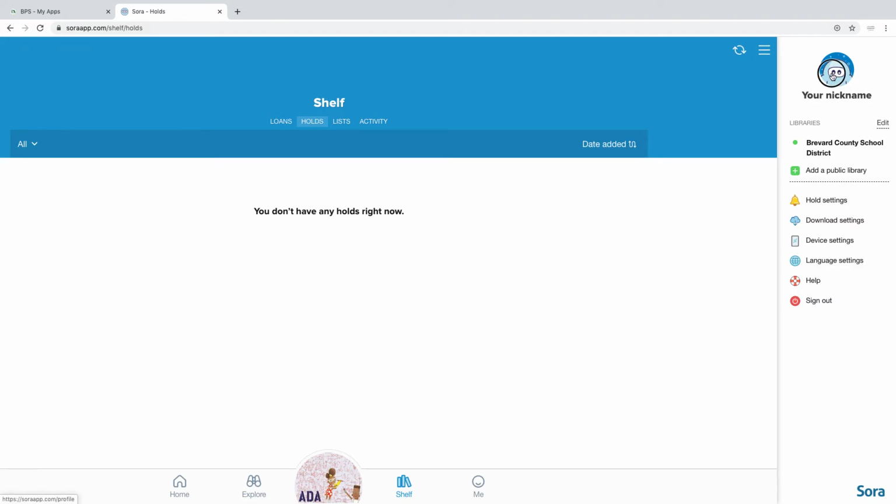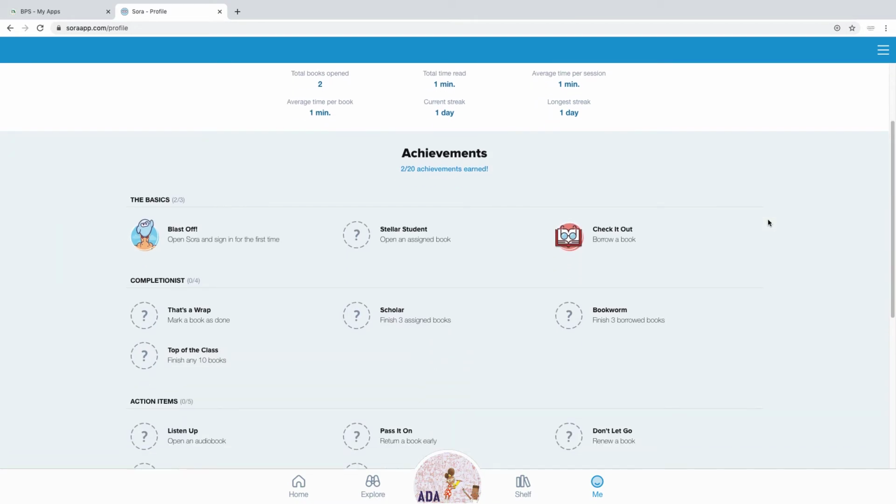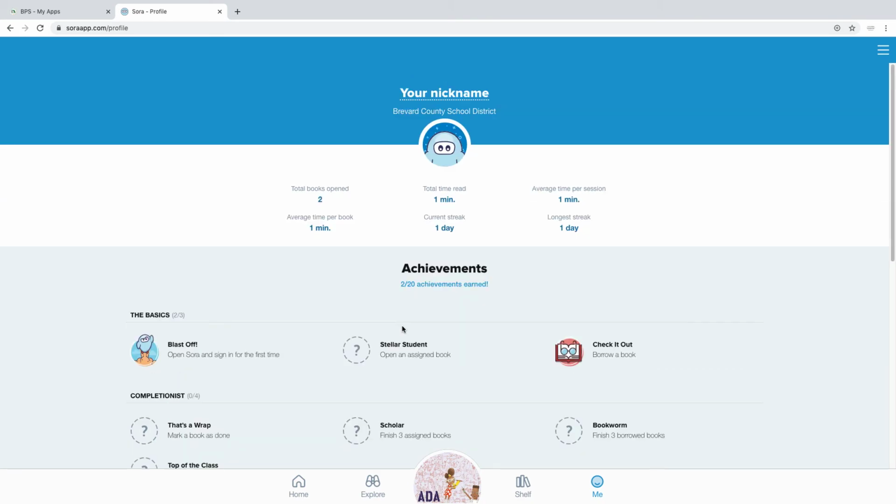So right here, I've clicked on that. And you can change your nickname. You can see all of your different achievements. So far, I've only had 2 out of 20 achievements. But you get them for basic things like opening up Sora, borrowing a book. We're not going to assign any books, so you could earn the bookworm one, the scholar, different things like that. So you get little achievements the more that you read.